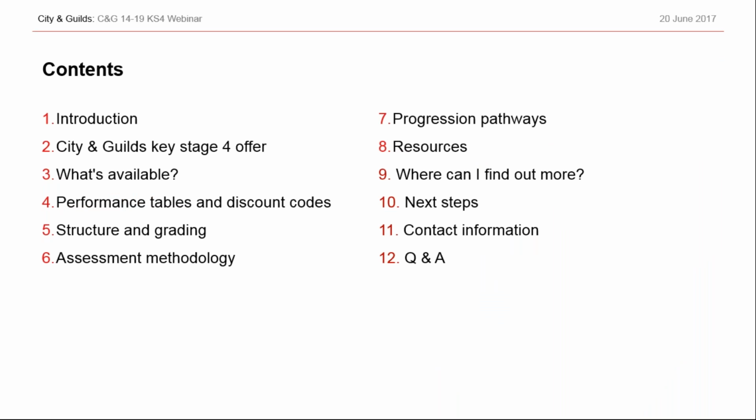So, this is the agenda for the webinar. We'll be covering City and Guilds Key Stage 4 offer, what's available, performance tables and discount codes, structure and grading, assessment methodology, progression pathways, resources, where can I find out more, next steps, some contact information, and then we'll do a Q&A session at the end.